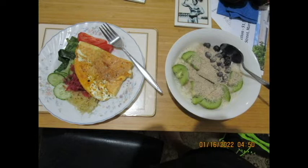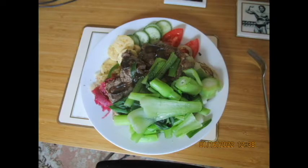So what I've got is 2 eggs. I've got my sauerkraut, cucumber, tomatoes, bit of spinach, and got some red sauerkraut as well. And I got rice flakes. I'm doing 75 grams on this day. And I've got a handful of blueberries, kiwi fruit, and I sprinkle some psyllium husk on top of that. So that's pretty standard. That's pretty much day in, day out for my breakfast. I do go lower on the rice flakes on certain days, but that is pretty much standard.